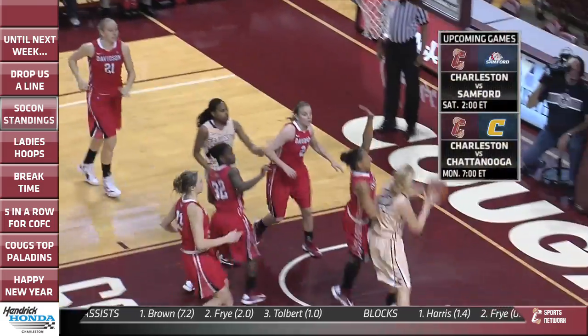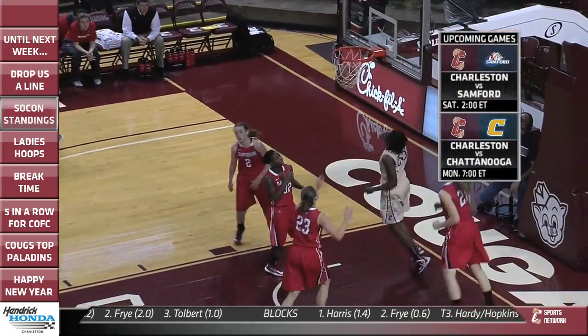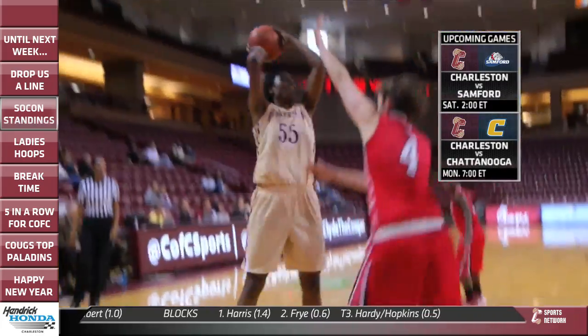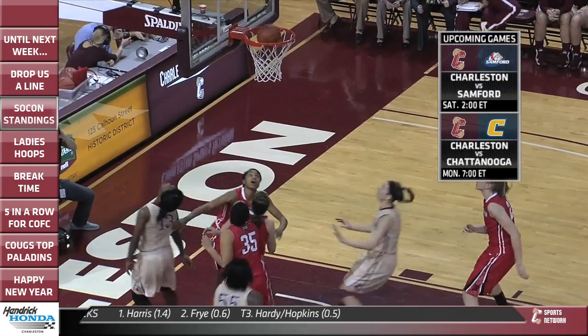Coming up next for the College of Charleston women, they'll be on the road for 2 straight at Samford on Saturday at 2 o'clock, and then another tough one on the road as they'll take on Chattanooga Monday night at 7 o'clock. The women return home for a matchup against Appalachian State on January 18th here at TD Arena. Again, both the men's and women's teams off to great starts.